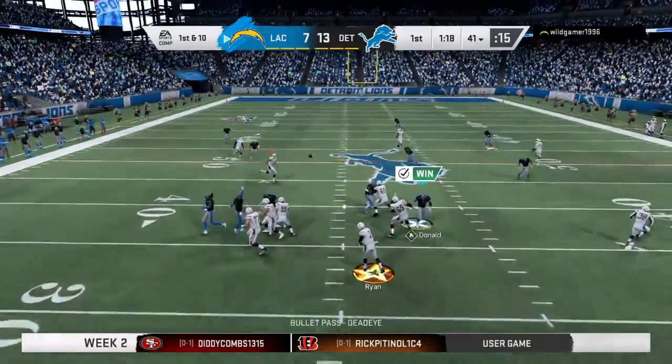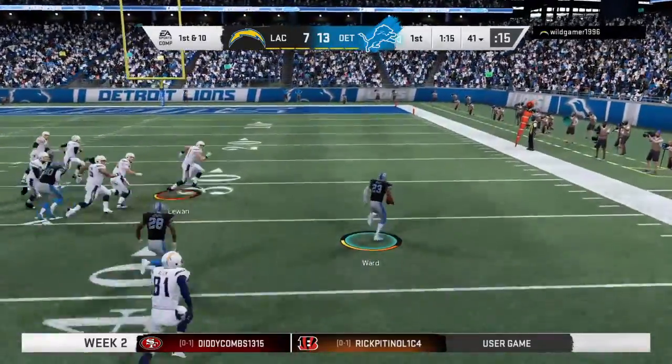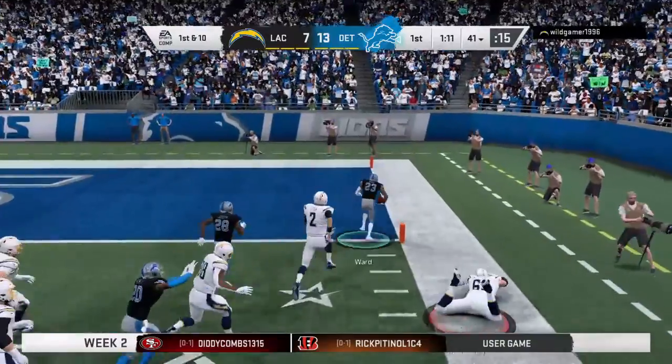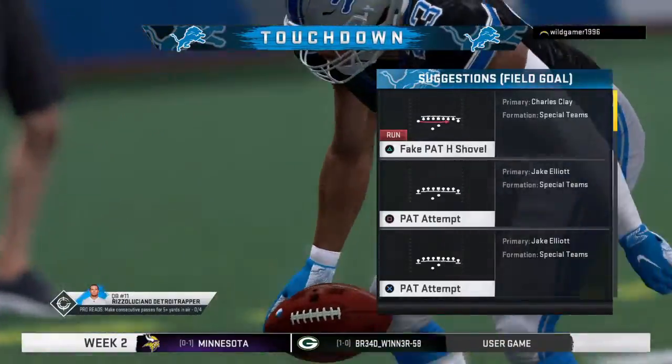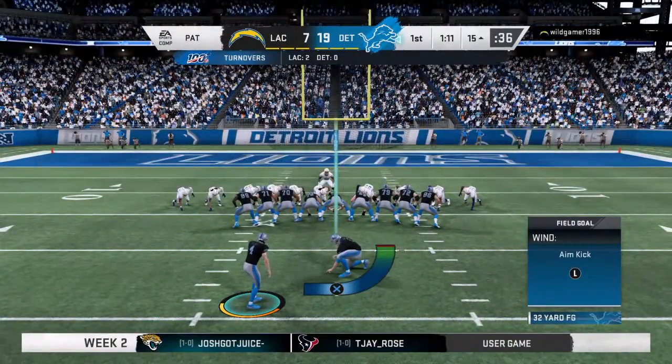From the shotgun, Ryan trying to force it to Allen, and it's intercepted. Picked off by the former first-rounder Jimmy Ward. And now off to the races down the right side. And he will bring it back. An interception return for a Lions touchdown.